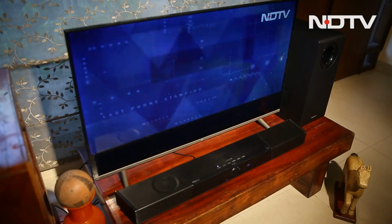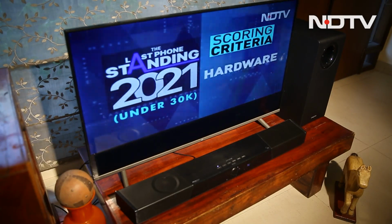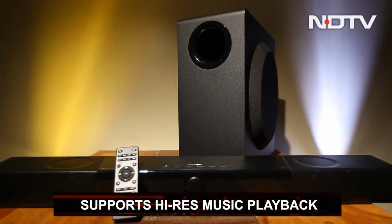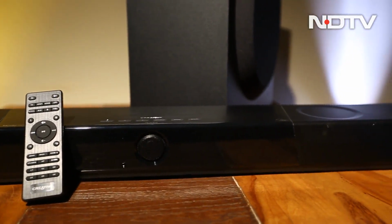And the speakers in the middle ensure clear and loud reproduction of dialogues, which ties the bow of a remarkable experience. The soundbar also supports playback of high-res music, but that's only available with a wired connection since there is no option of streaming through Wi-Fi.